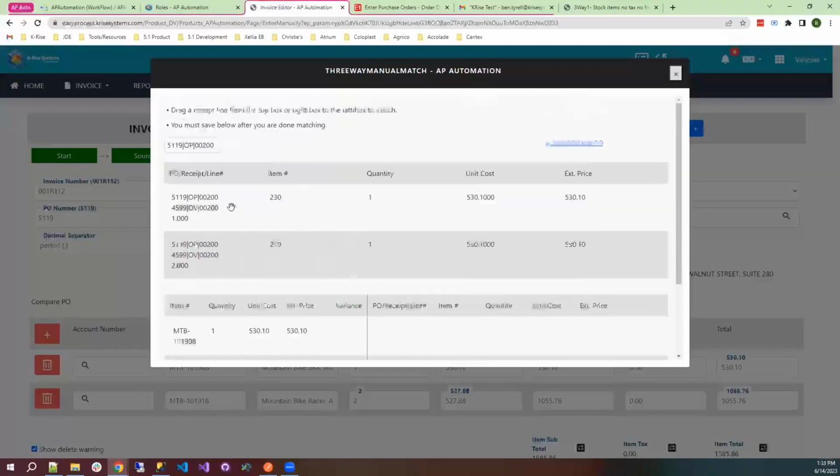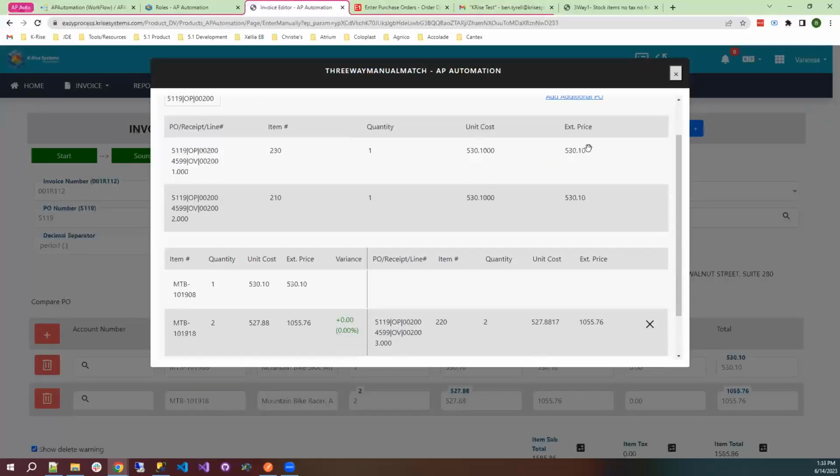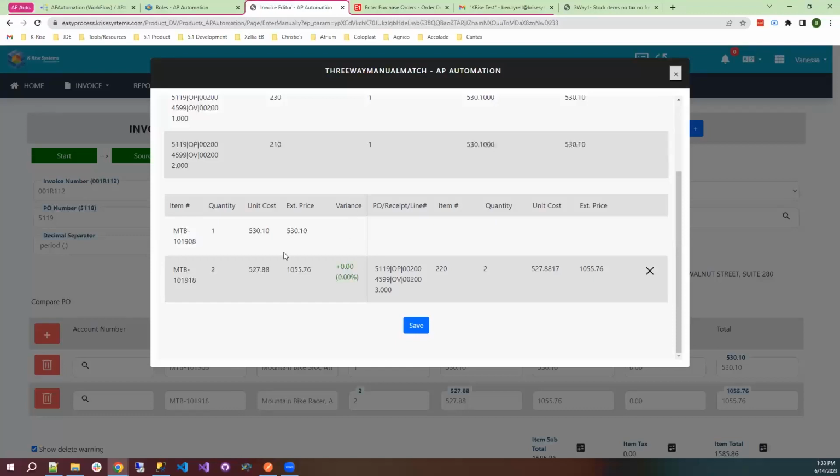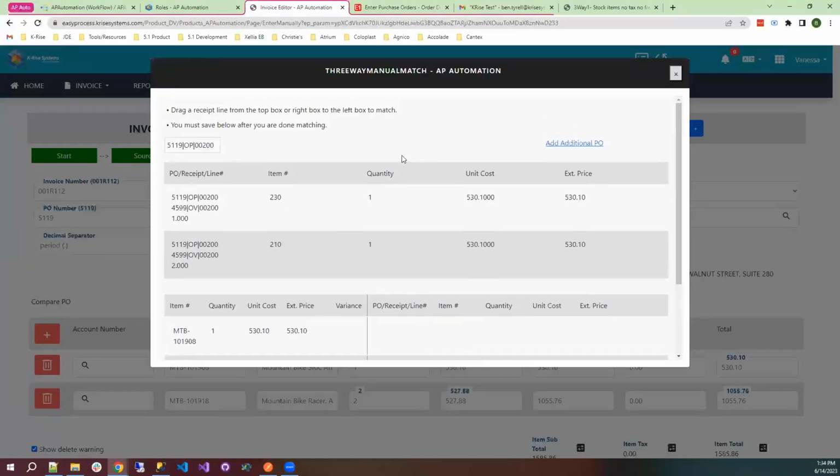And here's where we can see we have the JDE lines for this PO at the very top here, or the unmatched lines. So we have some basic info there. And then down at the bottom, to the left of this line, we have the invoice lines. So we have these two invoice lines. And to the right are the JDE lines that are going to match those invoice lines. So we can see that second invoice line got matched automatically to one of the PO lines, but this first line couldn't differentiate between these two PO lines.